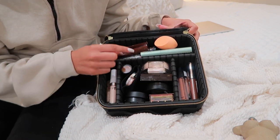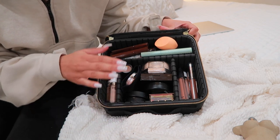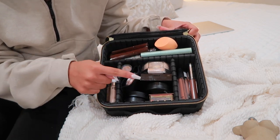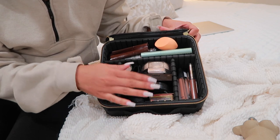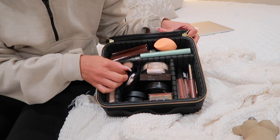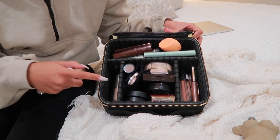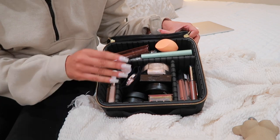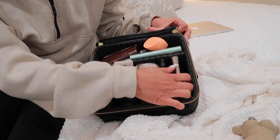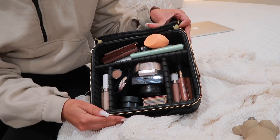I have all of my powders in the middle. My setting powder, bronzers, highlighters, blush, and my cream contour, but I'll just put that. No, that's fine. It'll stay there. Concealers, I have 3 that fit in this little compartment. And my lip products. I might end up throwing a few more in here, but so far, that's all that I have.